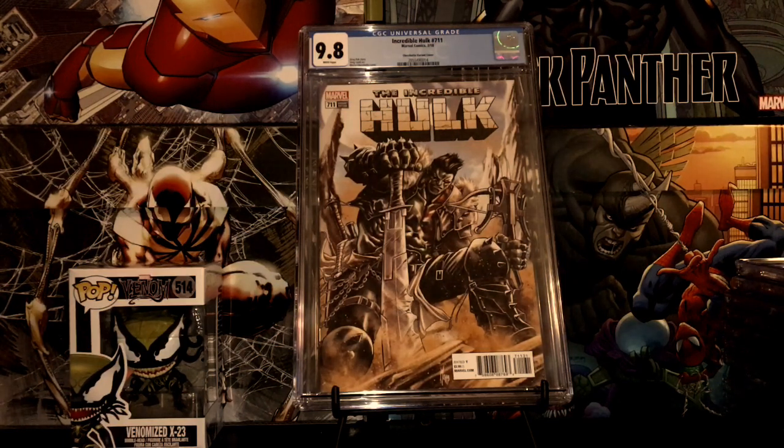This is the Marco Checchetto variant cover, and I got this book from a collection I bought off of someone that used to be on YouTube, and it's been sitting in the box this whole time. I always thought it was a high-grade book. Wasn't sure if it was a 9.8 candidate, but turns out it is.